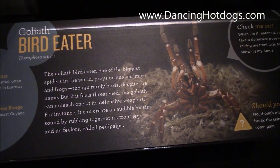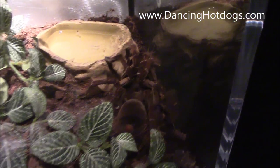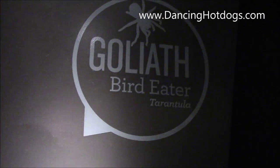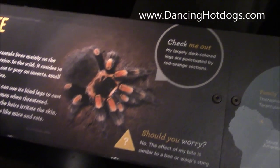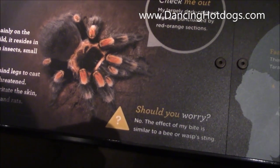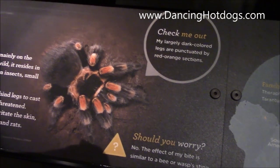The Goliath bird eater, that is a big spider. I would not want to see this without the glass, but what's nice about the museum is I don't have to worry about it and get to interact with it. What's nice about the exhibit, it has a "should you worry" area on the signs where you can find out if this is poisonous or can actually hurt you.